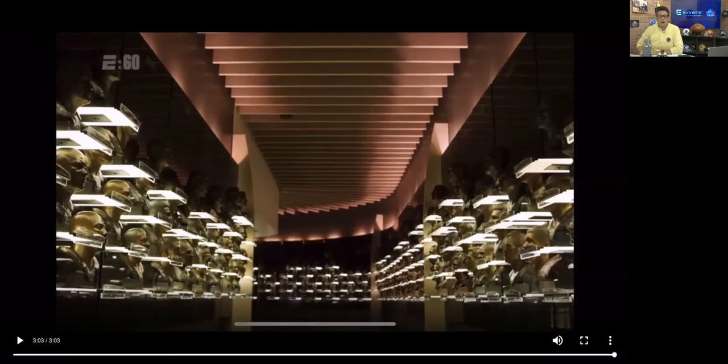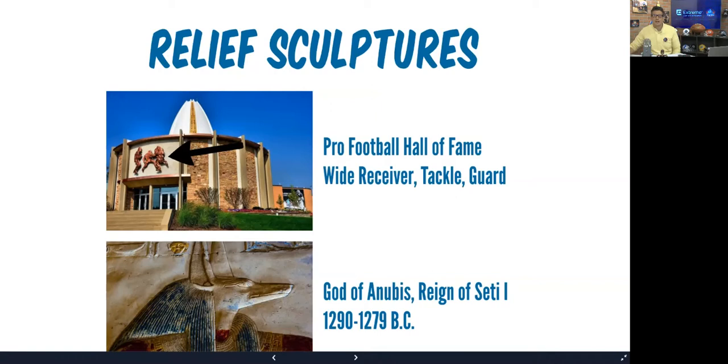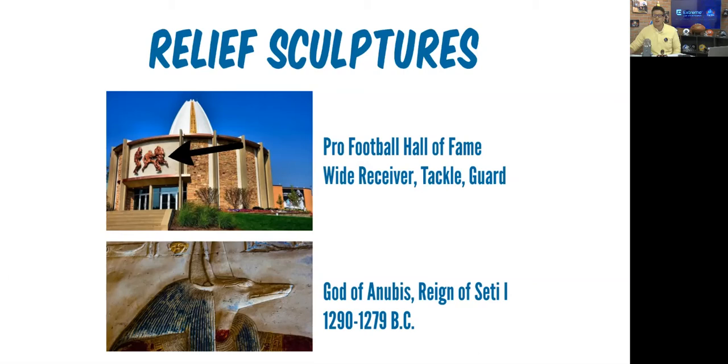Okay, all right. So we're going to look at some other forms of art in our museum. Obviously the statues, one of the first things you're greeted by, and one of the legends here at the Pro Football Hall of Fame, Jim Thorpe, who played two pro sports, all kinds of things that Jim Thorpe did. But we compare that statue, that bronze casting, with the Greek bronze casting of the discus thrower from 485 BC. Some of the other things we look at are the relief sculptures. And we have a great example of a relief sculpture here at the Pro Football Hall of Fame.